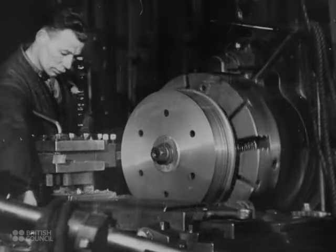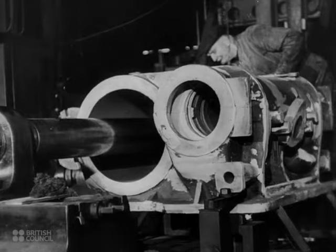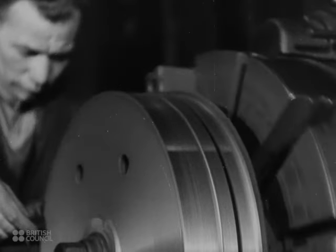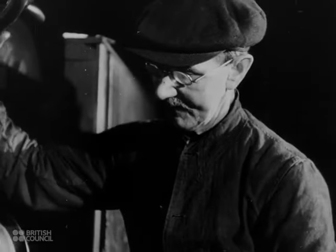In the machine shop are being made the component parts that will transfer that power to the driving wheels, the cylinder blocks, the pistons that will fit into them. The coupling rod forging is being drilled, and the complicated valve gear is being ground.